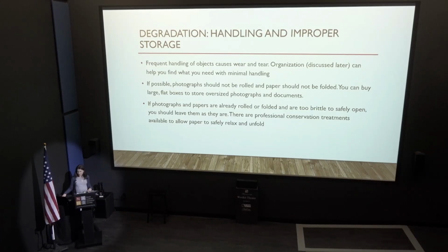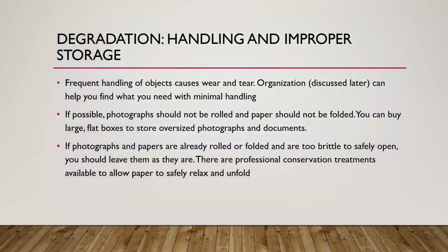So handling objects frequently causes wear and tear. Organization, which we'll talk about a little bit later, can help you find what you need with minimal handling. Photographs shouldn't be rolled, and if possible, paper shouldn't be folded. So you can buy large flat boxes to store oversized photos and documents. If the photos and papers are already rolled or folded and they're too brittle to safely open, you should just leave them as they are.